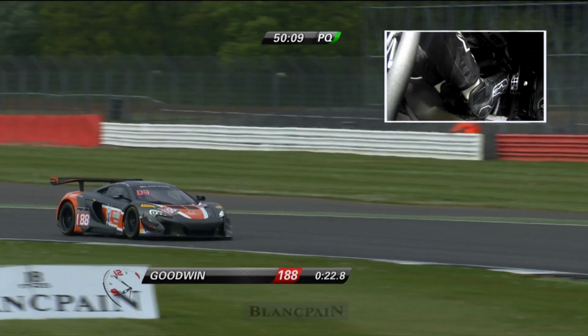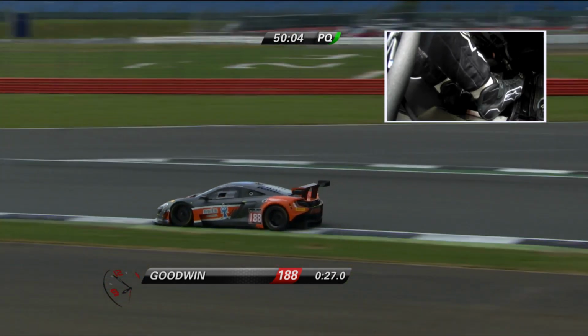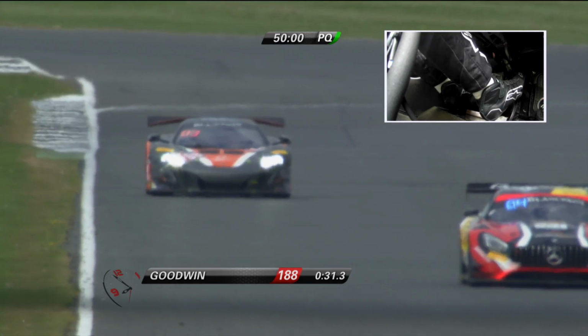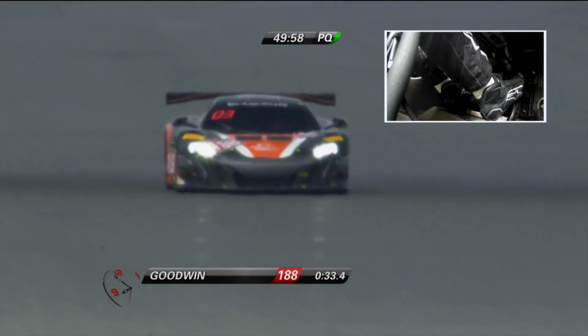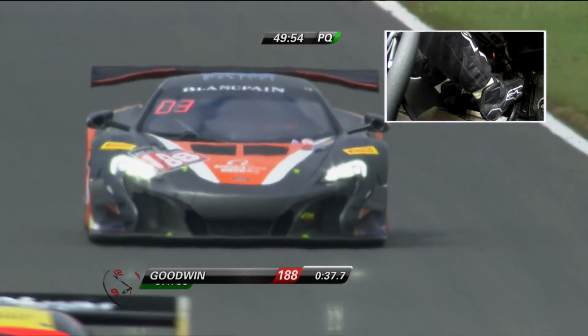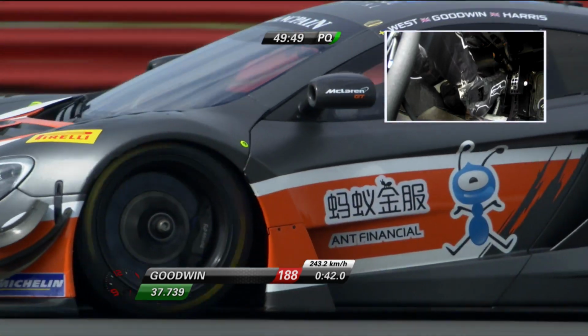There's no little bit of a balanced play just coming through the sequence of corners at Becketts through Chapel now onto the straight. One might surmise, but with traction control and other driver aids, that in fact the need to have that kind of throttle modulation in pre-traction control days is pretty much gone. Yeah, true enough.